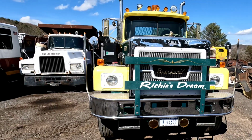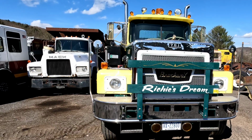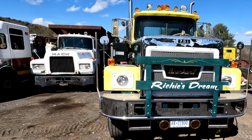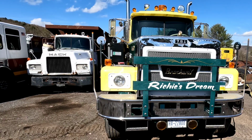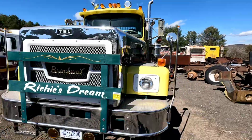Today is the big question of probably the past 50 years. What is the difference between a Mack cab and a 700 series Brockway cab? Got an R model here on the left, a 761 on the right. So let's just get into this now.